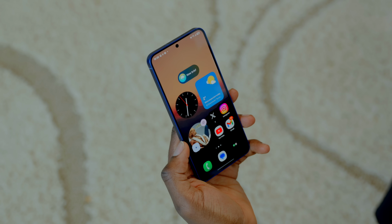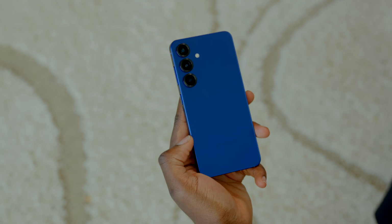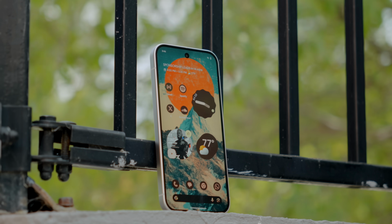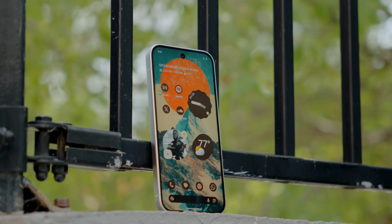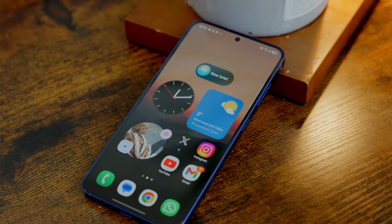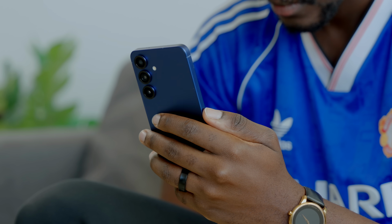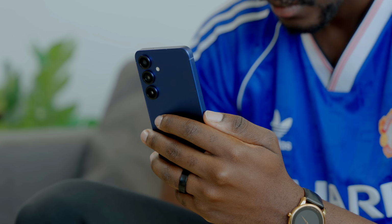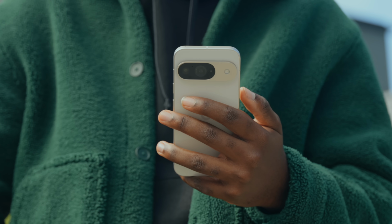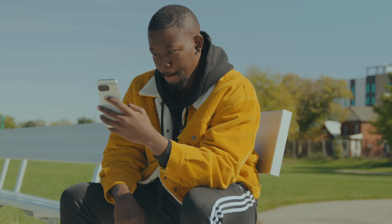The S25 sticks with the same 4,000 mAh of battery as the S24, while the Pixel 9 comes in with a clear advantage of 4,700 mAh, and I think that is a significant difference on paper. And since the S25 is still new and running a different processor from the S24, I can't say for sure how the battery life will be in the long term. But what I do know is that my Pixel 9's battery has actually improved over time, lasting longer than it did in its first few months.